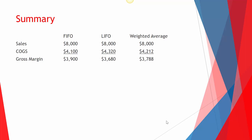Anyway, go ahead. So then, obviously, that rolls into gross margin and ending inventory. FIFO has our highest ending inventory. LIFO is the lowest, which would make sense when you consider cost of goods sold and ending inventory. And weighted average, like you would think, is right in the middle.